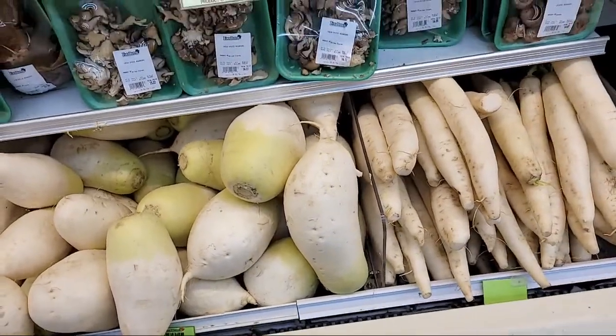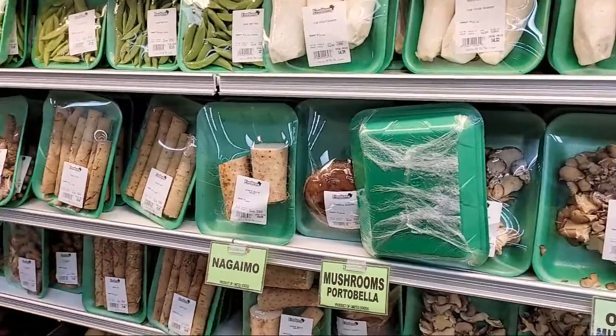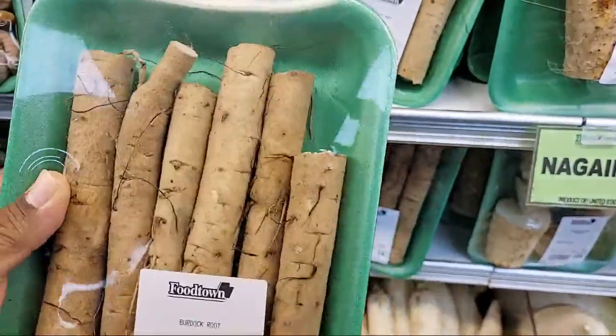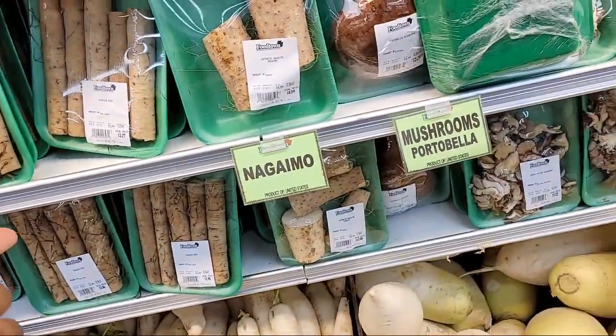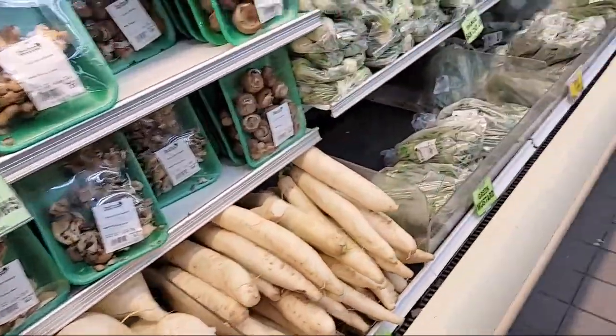Okay, kissimmee. Then they have a ton of different types of, look at this. This is a good thing, guys. They have burdock root. This is a good thing, burdock root. I think you use it like a tea. And this is another form of radish. You know, you use it as a tea.